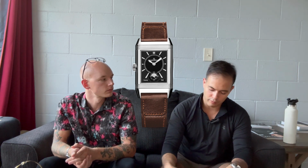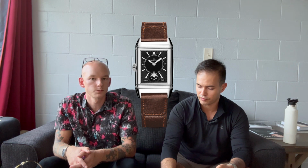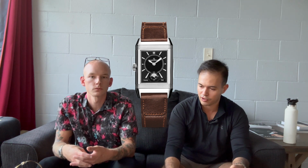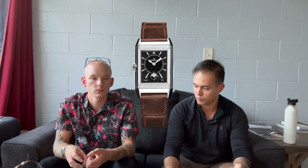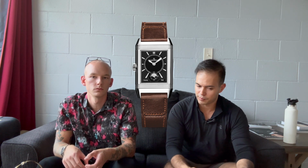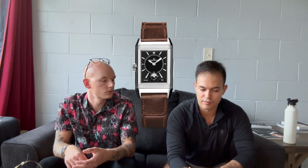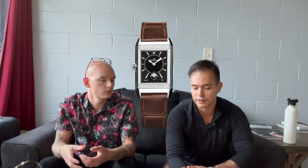And in uniform, you're wearing black patent leather corfam, your dress shoes, those are always going to be black. Doesn't matter what dress uniform you're wearing, whether service or dress. It's black leather, you've got to match your leathers. So it just makes sense to go out and buy a black leather strap for this watch.